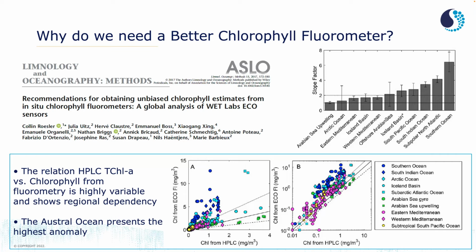And what we're interested in is chlorophyll A, and it turns out divinyl chlorophyll A, which is another chlorophyll used by certain photosynthetic bacteria. On the vertical axis, we have the chlorophyll that we've measured from fluorescence. Think of chlorophyll from HPLC, this high performance liquid chromatography, at the moment as our gold standard. And how well does our chlorophyll fluorometer match that? So these are essentially matchups.